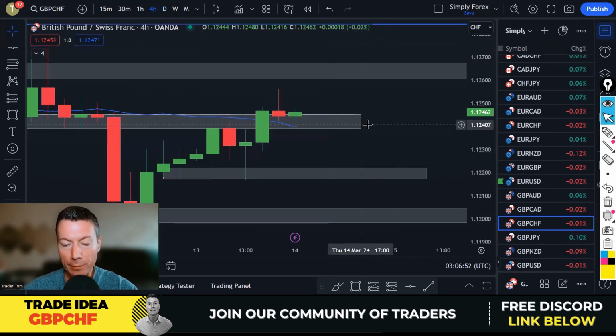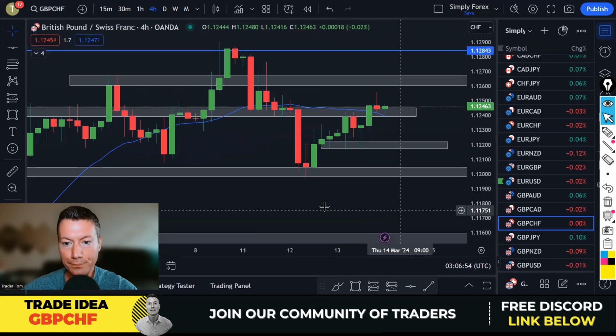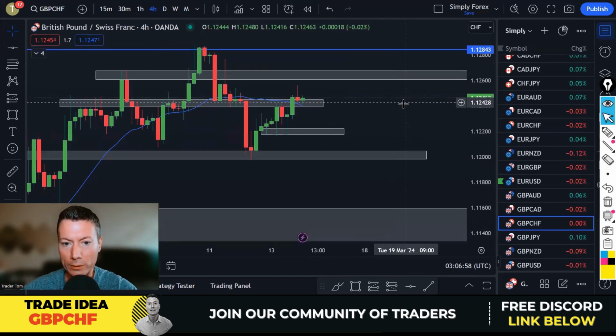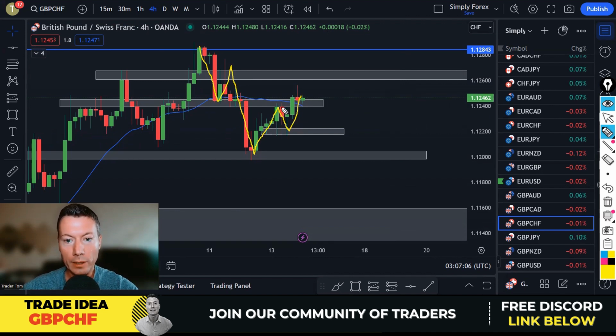A couple of things. If we look at the H4, I like the fact, because yesterday we weren't sure what the trend was, but now with this H4 trend, we're starting to see this. We're starting to get higher highs, which we want, and higher lows. So H4 has just changed trend.